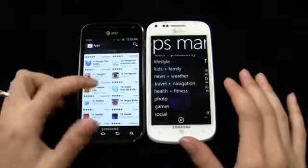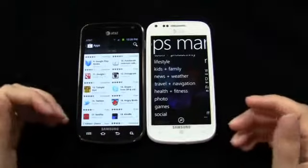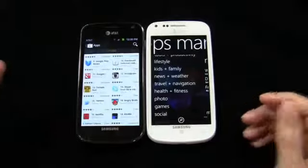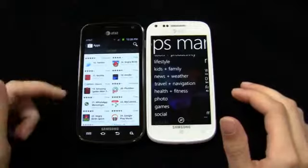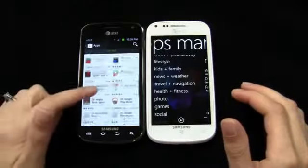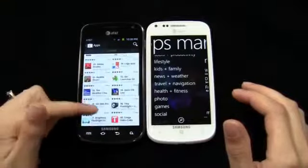Instagram, there is no official Instagram app. There are other third-party apps that are still well designed, but it's not Instagram, though it does pretty much the same thing. Kindle, you do have Kindle. You do have Netflix access. There's a Netflix app. Again, Slacker Radio, I talked about that.